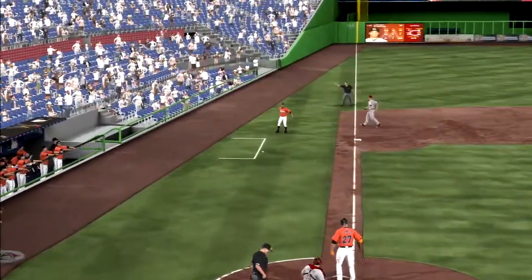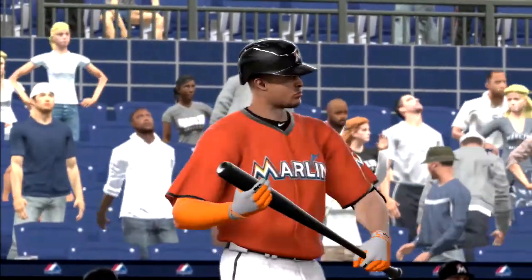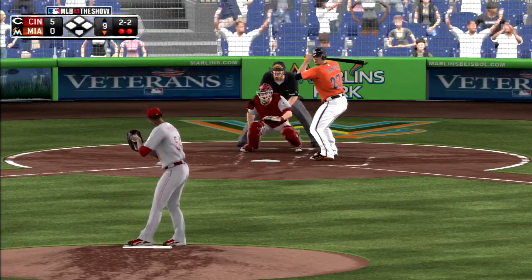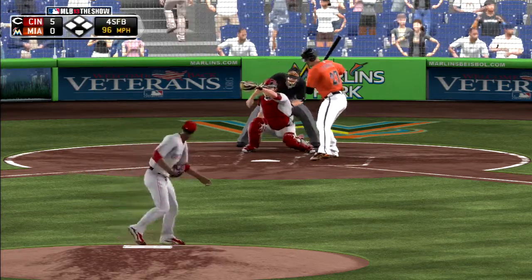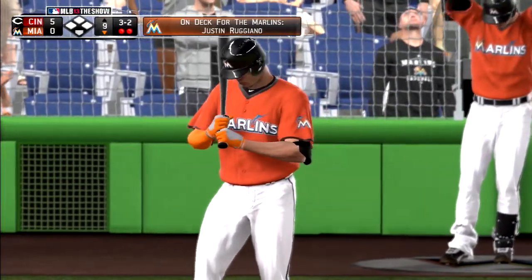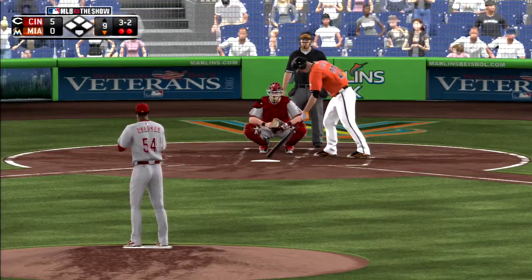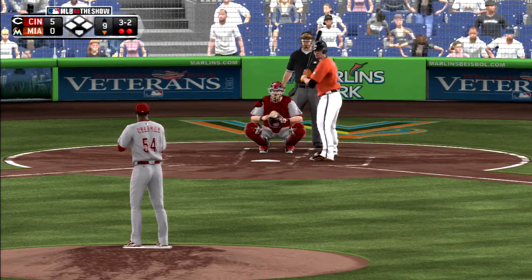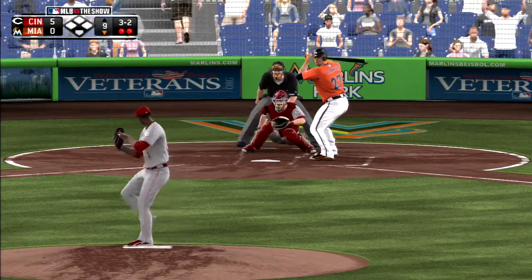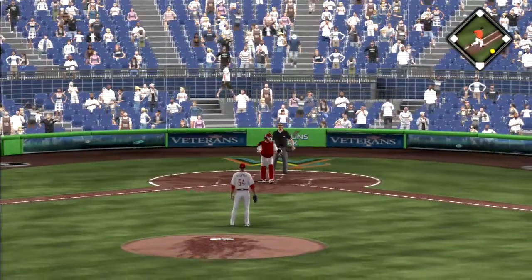Rolled foul off to the left, so they'll try it again. Another 2-2 offering. And the fastball misses high and away there. It's full, 3-2. Oh, and he lets him off the hook there, as this isn't even close for ball four.